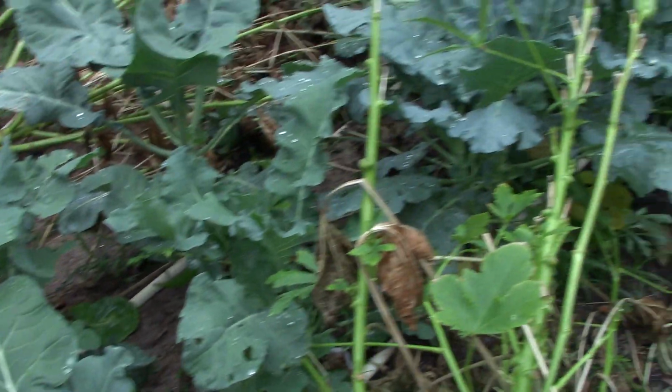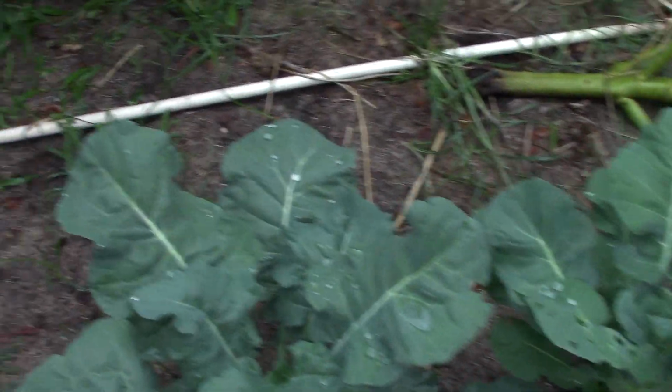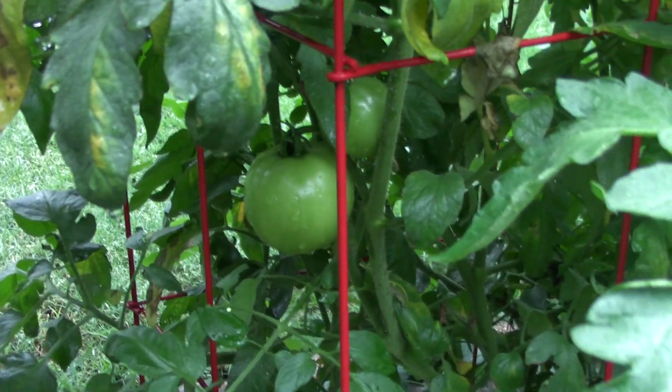Here's my broccoli for the fall garden. It's doing well, especially since the rain. Look at the tomatoes from this side, lots of blooms. Got a little bit of blight starting in on them, so that's always fun. Look at the tomatoes.